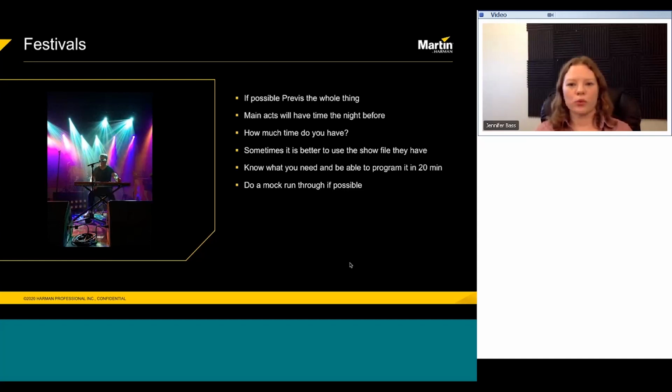Make sure you do a mock run-through. Like I did one Avo Lights one. It was probably one of my favorite shows, but it had buttons on the top and the bottom, so I just had to make sure that I got that under my fingers before I ran a live show with it, which was interesting, but it was a lot of fun too.